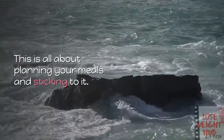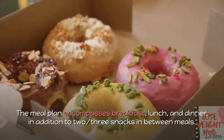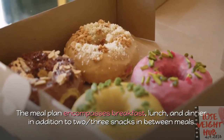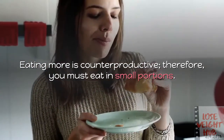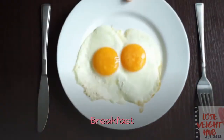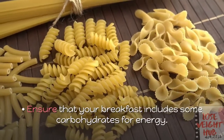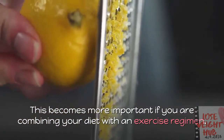This is all about planning your meals and sticking to it. The meal plan encompasses breakfast, lunch, and dinner, in addition to 2-3 snacks in between meals. Eating more is counterproductive, therefore, you must eat in small portions. Breakfast. Ensure that your breakfast includes some carbohydrates for energy. This becomes more important if you are combining your diet with an exercise regimen.